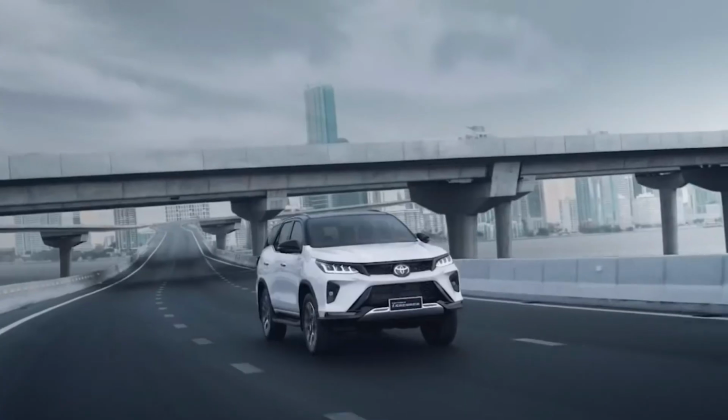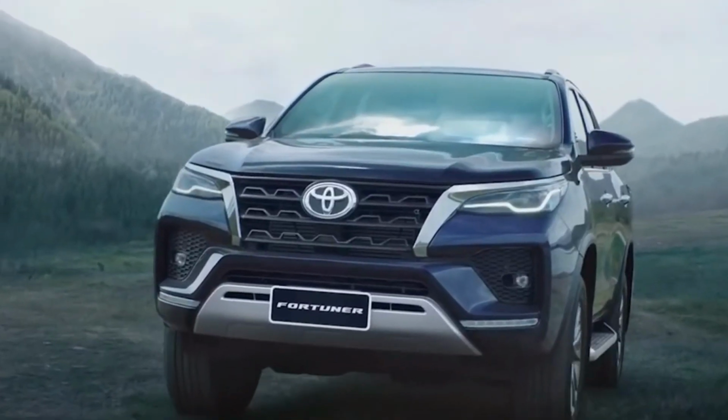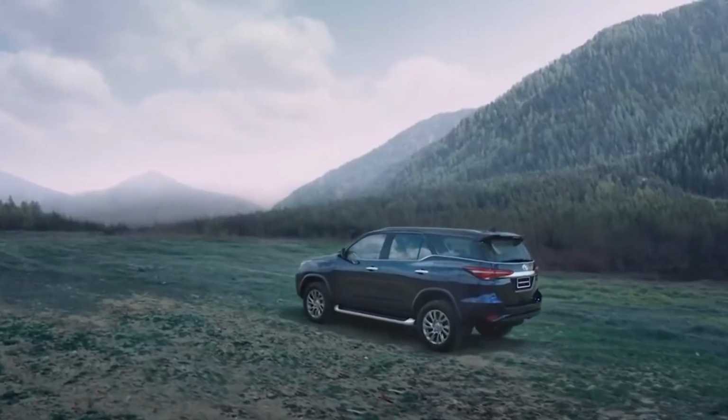So just a piece, this is where the Legenda falls, and where the Legenda leaves off is where the standard models fall off. And I will touch a lot more on the engines, and I believe the differences are mostly on the power plants and the drivetrain, so I will touch on them in the course of time.